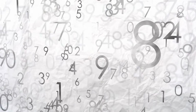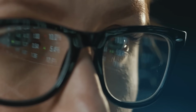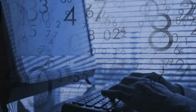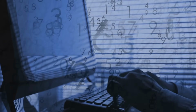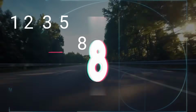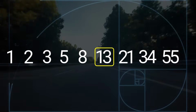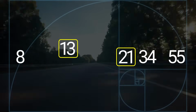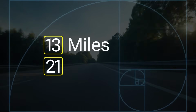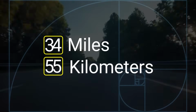This interesting series of numbers appears in our day-to-day lives, even if we don't notice it. It can also be used in more practical instances, like converting miles to kilometers. Let's look at the series 1, 2, 3, 5, 8, 13. Pick any two numbers side by side. Say 13 and 21. Do the calculations and you'll notice that 13 miles is about 21 kilometers. Same with 34 and 55.